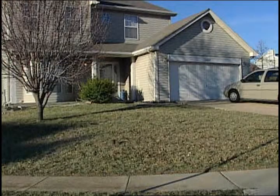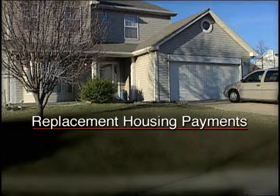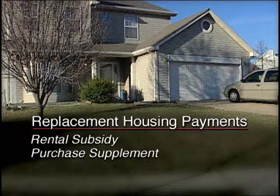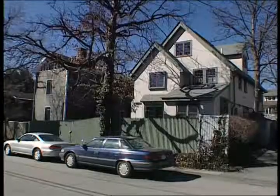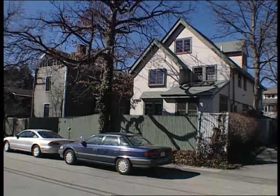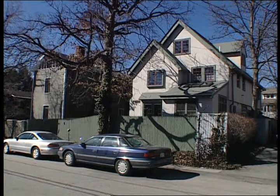The payments are called replacement housing payments. They are often referred to by a wide variety of names such as rental subsidy, purchase supplement, or price differential. Housing is made available by providing additional funds to assist with renting or purchasing a replacement home.